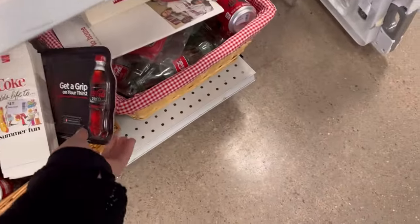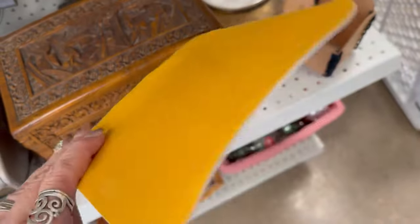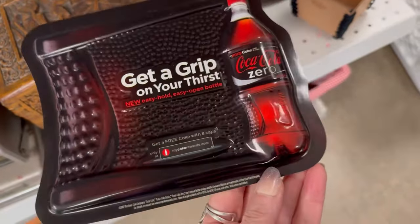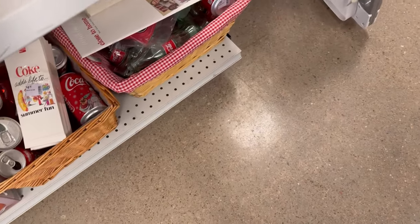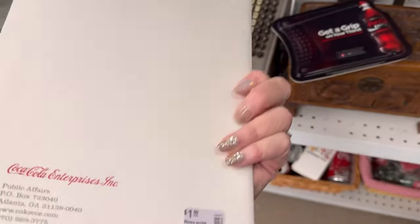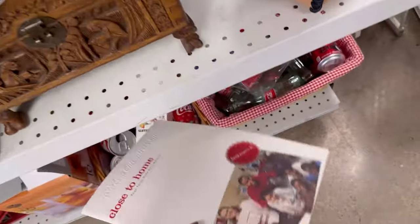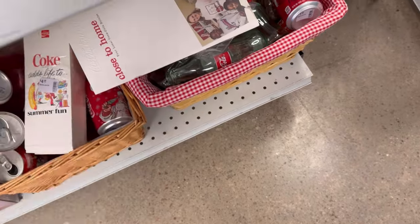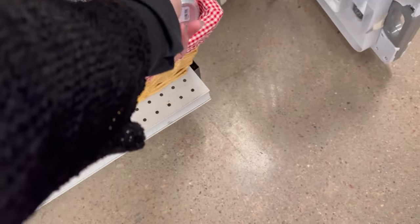Wait a minute. You guys told me that this is a thing. Get a grip. Oh, it's just some kind of advertisement. Huh. $1.99. A lot of Coke stuff down there. I don't do too bad with it. Look at this advertisement type stuff. It's kind of interesting. That would be for your serious collector. It's a .com. Okay, that would be for your serious collector. I don't know. I mean, it's unique. It's not that old, though. Let me think about all that.